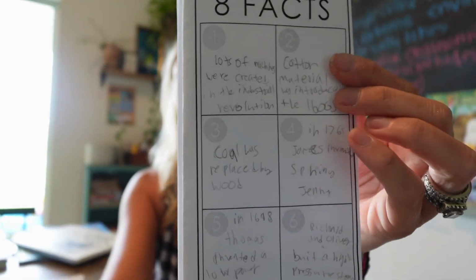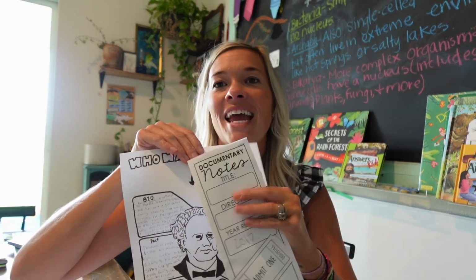It's like a little brochure packet from whatever documentary I choose for them to watch. So they did the Industrial Revolution. And so this is actually going to go in the history folder as well. So they'll have a Who Was and their documentary packet. And then we went to the Ringling Museum in Sarasota, Florida.